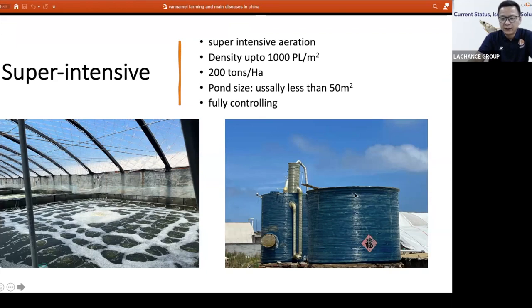For the water, we use this kind of filter. We pump water from the sea or from underground into the filter. This is a mechanical filter. After treatment, we pump it into the reservoir. Also, for super intensive farming, we prepare a water reservoir, sterilize it thoroughly, then pump it into our pond.